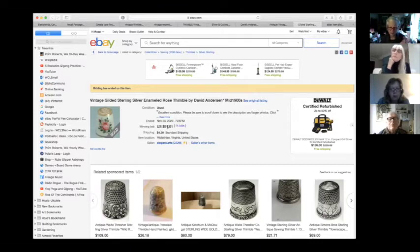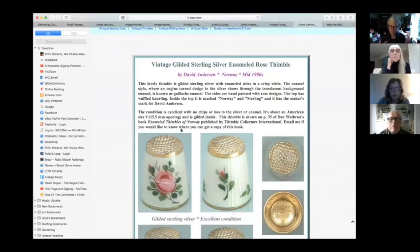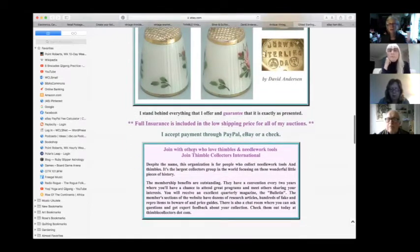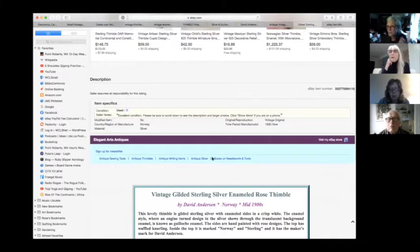And this one has been an auction. It had 14 bids. I go down to look at the write-up and it's obviously a dealer because there's pictures, there's a little box, they're talking ad infinitum about this thimble. Then they talk about joining the Thimble Collectors International. It's like, okay, this is a serious person that knows what they're doing. So this is a great idea for me to lift some of this too.